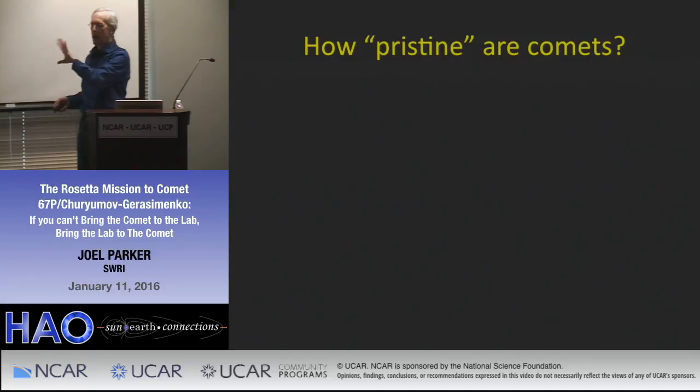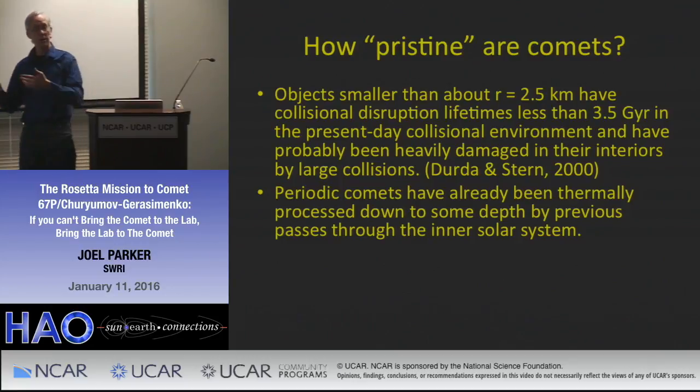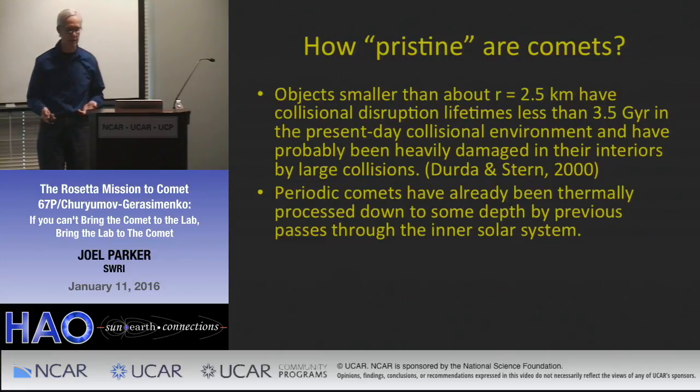But the question is, how pristine are these comets? We keep saying, they're an example from the formation of the solar system. And they are not truly pristine for a couple reasons. First of all, they have experienced in the Kuiper Belt, if they formed there, collisional disruption in their lifetimes that have done some modification to those. And also the periodic comets, by the time we see them, they've come into the inner solar system. They're already getting thermally processed.